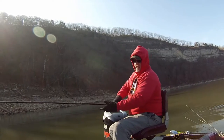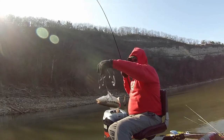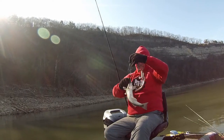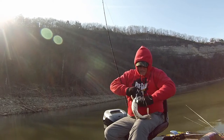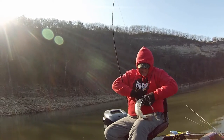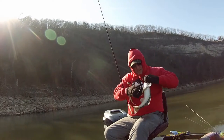In the side. Little fat Kentucky. Yeah, he's a fatty, ain't he? He got a little too close to it. That's why I said I think the Kentuckys are what's slapping it.